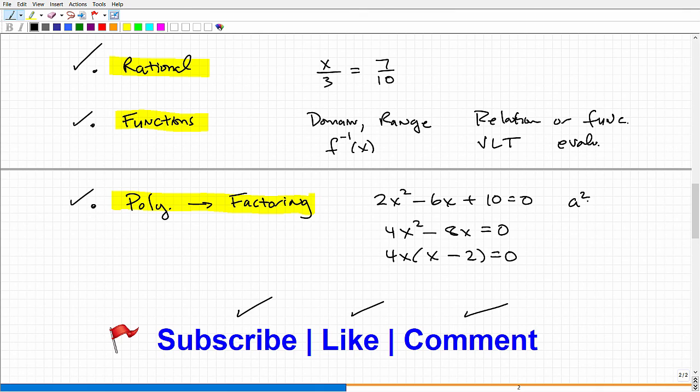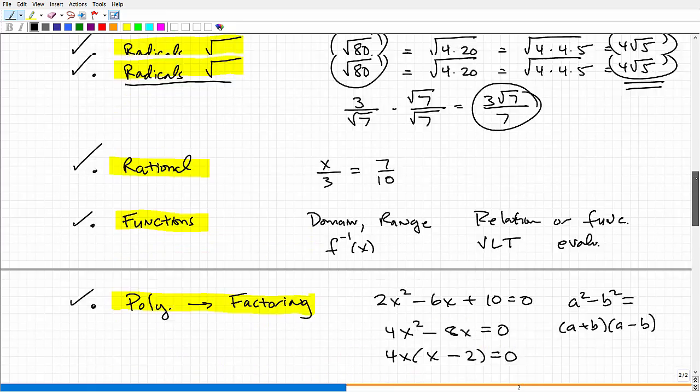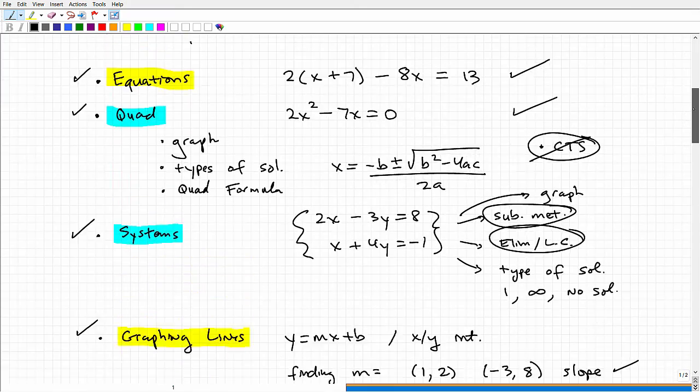Also, the difference of two squares: a squared minus b squared is equal to (a plus b) times (a minus b). All these rules. This is a huge topic, okay? And again, I can't believe that I almost left it out. But guaranteed you'll have multiple questions on this. So it's a lot. This is why you need the time. It's a lot to cover because guaranteed you're going to see problems from all these different things.